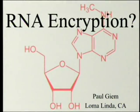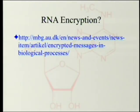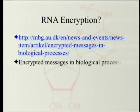RNA encryption. Maybe. We're going to be looking at a news release and then the article that underlies that news release.